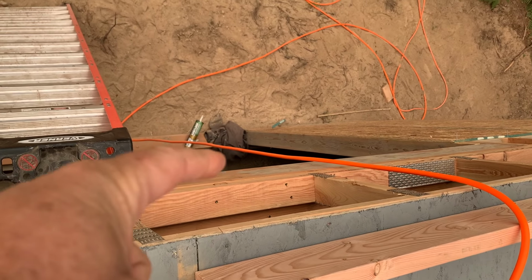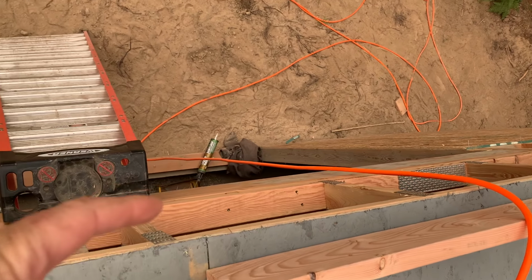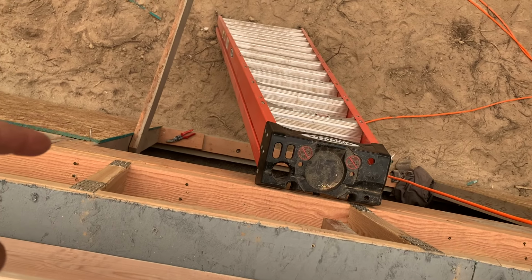You see this header right here for this big window? This is a 4x8 window that's going in there. The header that I built for it is a 2x8 header, 3-ply. But that's actually the wrong size. We need to have a 2x12 because it's spanning 8 feet.